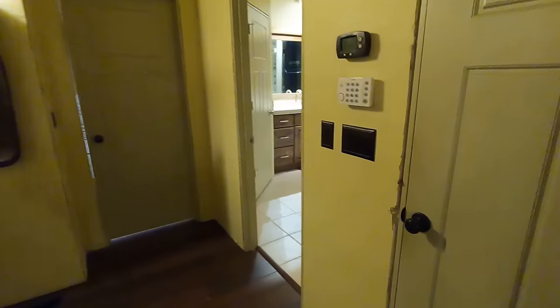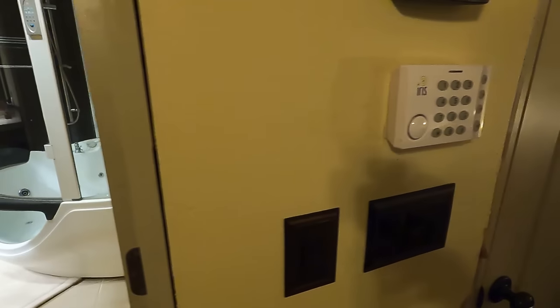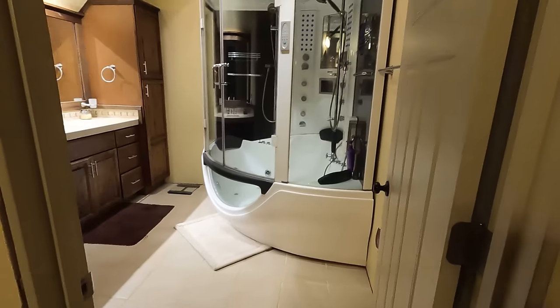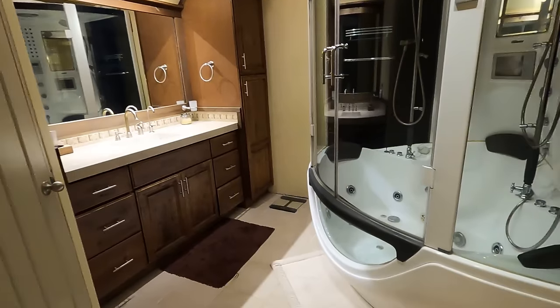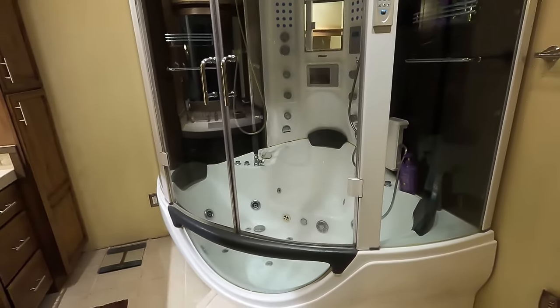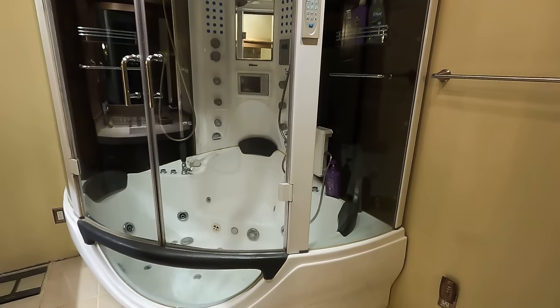There is an alarm system equipped with this one. You've got a keypad up here in the master bedroom. Another one down there by that entryway. And we got a real treat for you here in our master bathroom. We've got a large steam shower with a whirlpool tub.